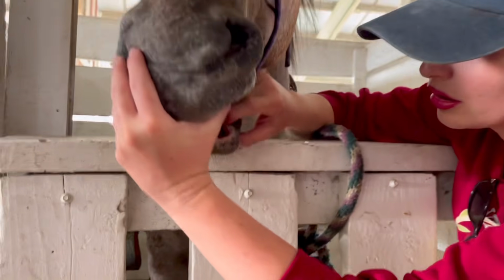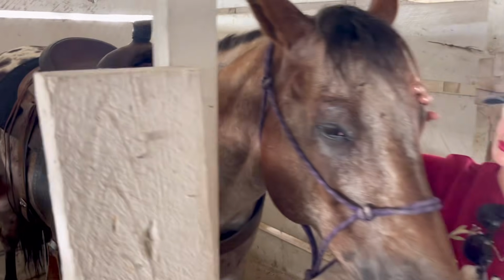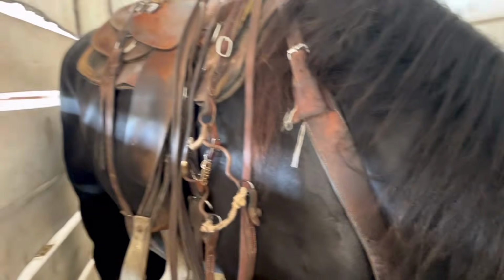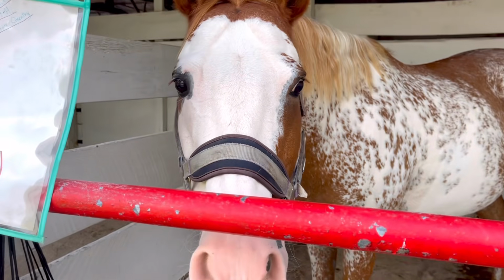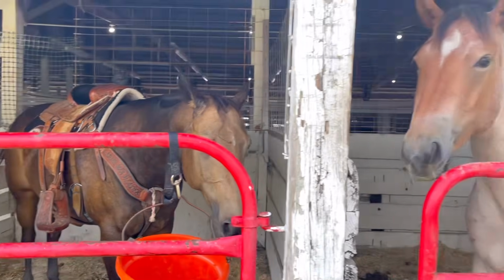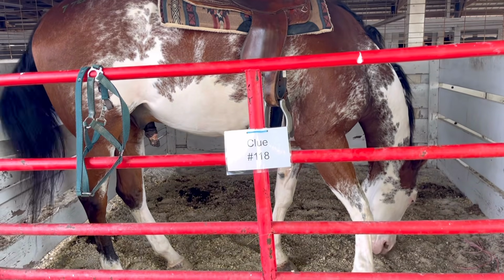I'd say he's mid-teens. I like his coloring. He's very cute. Reminds me of Geppetto a little bit. See him go. He's cute. Little Frisian perch. Another one. Look how pretty. Hi, Ruby. I love these descriptions they have. There's that Roan from yesterday. Maybe 16.3. Really big.